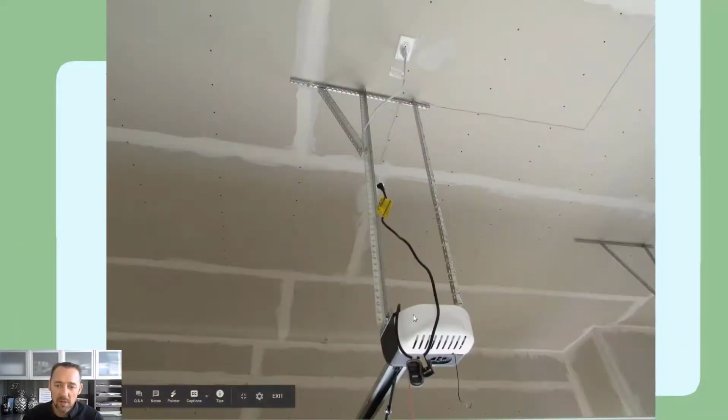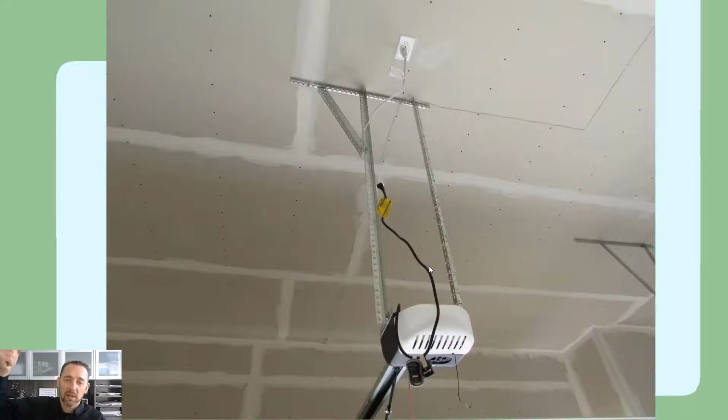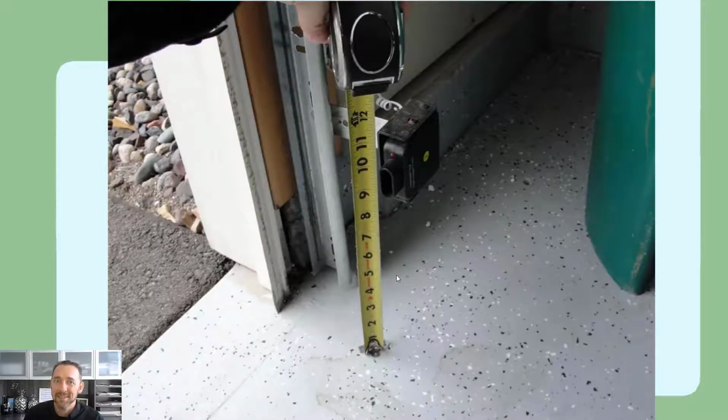Here's one where, with the garage door opener, the ceilings were so tall in this garage that you couldn't plug the cord directly into an outlet, and they ended up using an extension cord. No extension cords are ever supposed to be used permanently. Not to my knowledge. Definitely not in that case. Not only does the code prohibit that, but the garage door opener manufacturer says it needs to be plugged directly into an outlet. So we got a couple of sources there.